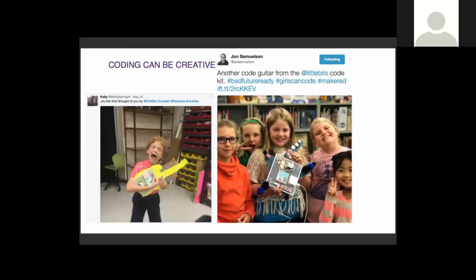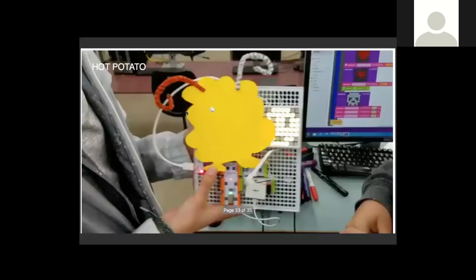And I just want to end here with a few examples of what's going on in schools today. Here you have students that at the end of the school year this past spring used our guitar code, and not only did they code and change the LED screen, but you see they also got the chance to be creative and invent their own types of guitars. In this screenshot, our hot potato game, which we invented with monsters, students have gone and created their own monsters to play the traditional hot potato game.